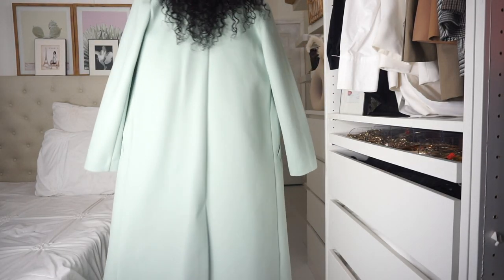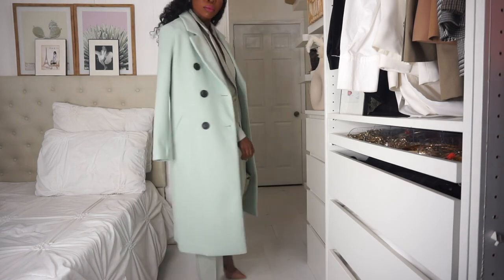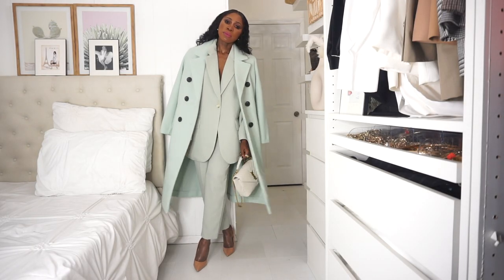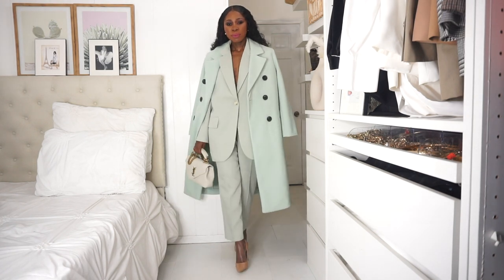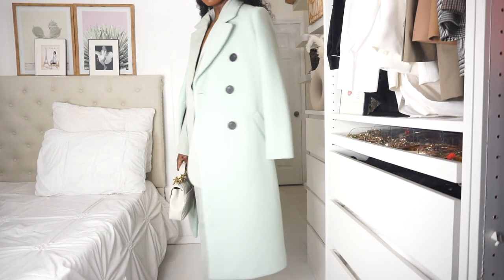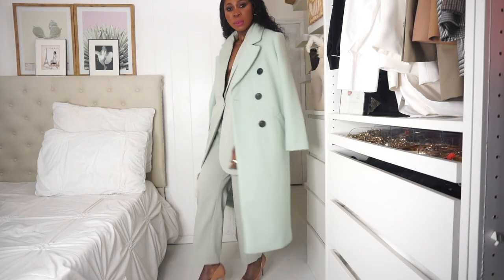I feel so comfortable. I feel so classy. I feel so elegant in this entire look. My pump is stiff, madam. My bag is YSL. This is the pump I'm wearing in the styling part, and you are seeing it already.